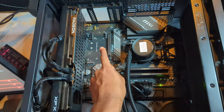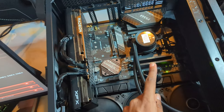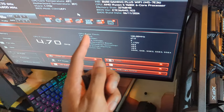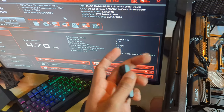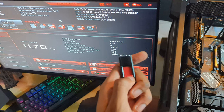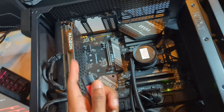I connected the GPU into the other PCIe slot down here and managed to get all the way to the BIOS now, which is a good thing. That's where I'm supposed to be at this point. And now I'm gonna update the BIOS real quick and we should be good to go. I'm gonna put the GPU back and we'll test that out when I'm done.